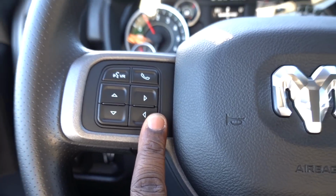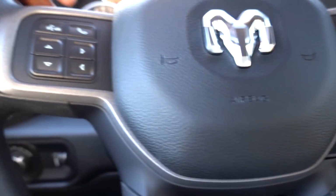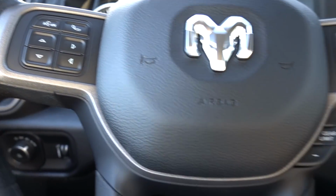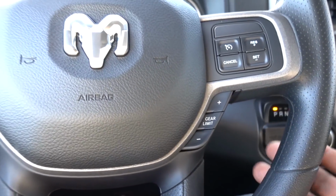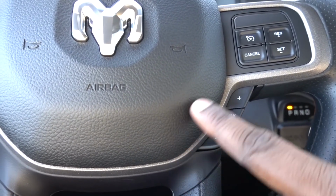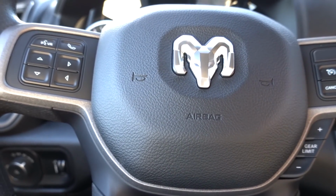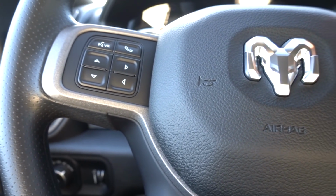You do have some buttons on the steering wheel. You don't have any on the back of it though. Normally that's what Ram does, but this truck does not have that. You do have the gear selector if you're towing, it's good for that. I normally use this too for going around town. I did not mention this does have an 8-speed transmission, 8HP75. It is a German transmission. I've heard they have pretty good transmissions overall.